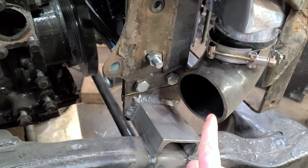All right, so I got the intercooler piping all done up and hit with a lick of paint, and they're ready to go back in. Got the intercooler stuff back in, and I got the pipes on. This one comes around, snakes up, and from the other side, it snakes up to the intake here.